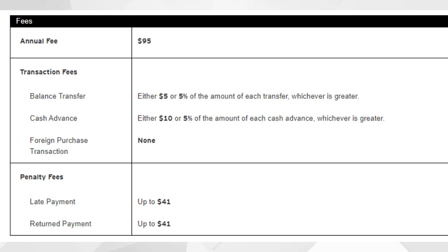As far as the fees go, starting out with the cash advance, your fee on each cash advance is going to be either $10 or 5% of the amount of each cash advance, whichever happens to be greater. As far as balance transfers go, even though right now it doesn't make a lot of sense to do a balance transfer with this card because of the pretty high interest rate, if later down the line you are offered a 0% rate for, let's say, 12 to 18 months, and you decide to take advantage of that to pay less interest on a month-to-month basis, this still is not going to be free because you still have to pay a fee on your balance transfer.